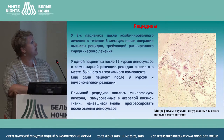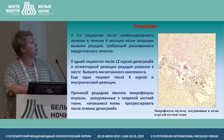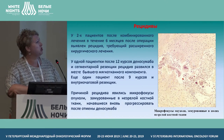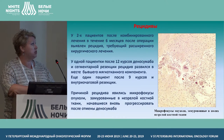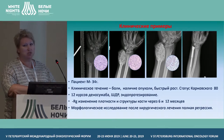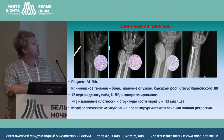In two patients, after combined treatment, during 6 months after surgery, we saw relapse. In another patient, after 12 courses of denosumab and the segmented resection, we found relapse. And in one patient, after 9 courses and intrafocal resection in place of the femur, the reason was microfocal tumors that started to progressively develop after canceling denosumab. This type of complication cannot be predicted, and cytology will not help as well.